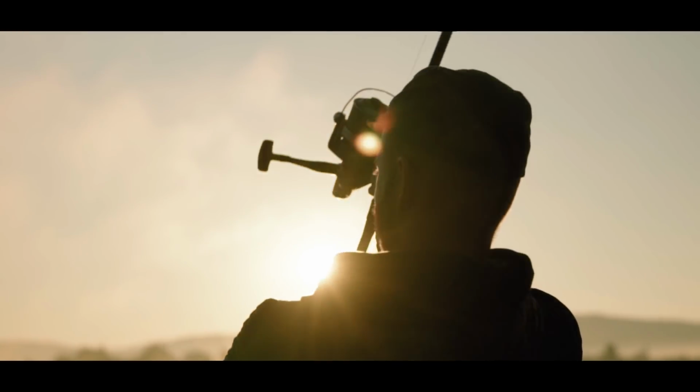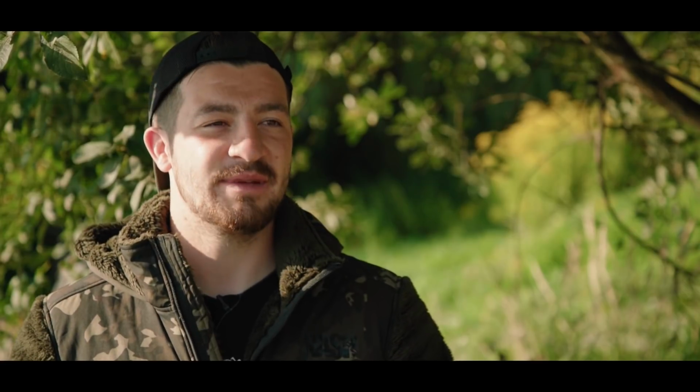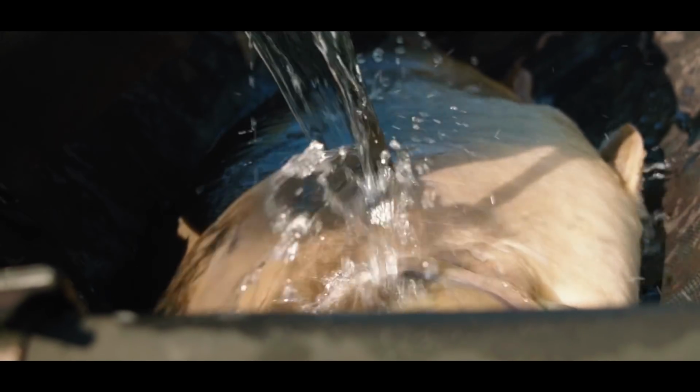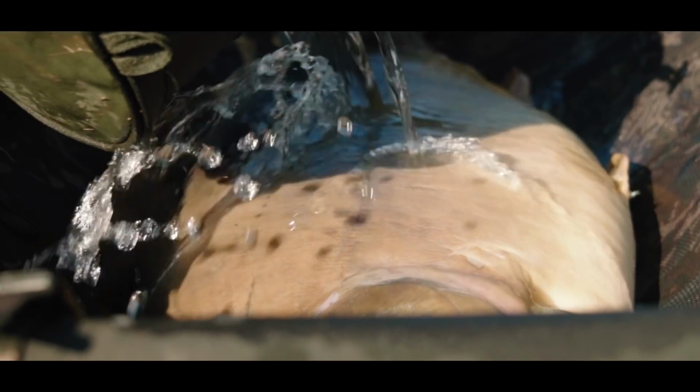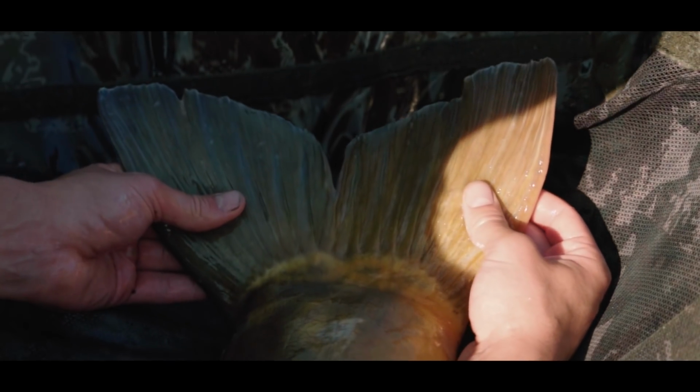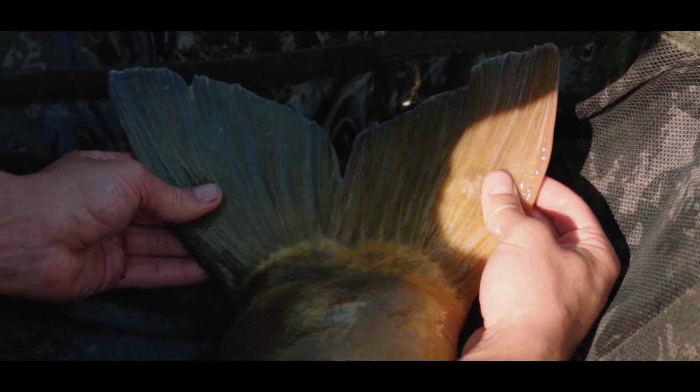Last night was the last night at this incredible lake, and although the action wasn't as crazy as it has been in the past couple of nights in terms of the number of fish, the big fish did move in again. Alfie's had a mega one, and I've had yet another 50-pounder, another PB. I'm just lost for words. 55 pound 2 ounce, huge mirror carp. Just had the most insane boat battle for it.